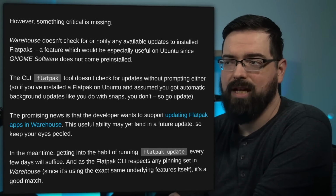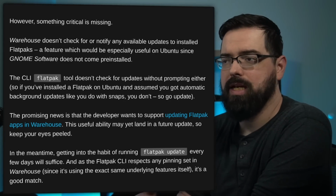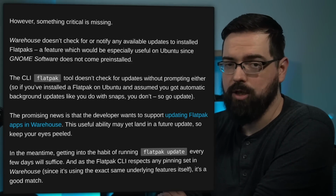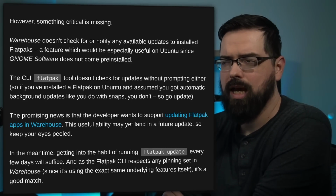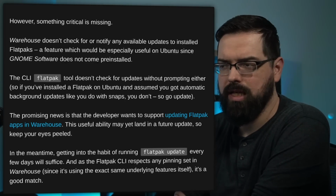So the CLI Flatpak tool also doesn't check for updates without the user prompting it, so you wouldn't get the automatic stuff. But they are working on adding the ability to do updates in Warehouse, which would be very good for the Flatpaks because unless you wanted to install the full GNOME Software, you wouldn't really have that as an option. I'm not sure of any other tools that give you this kind of thing anyway right now.